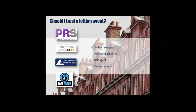There are probably thousands of letting agents in London, some quite big companies, and some may simply be individuals working as letting agents. So how do you find one that you should trust? It's now a legal requirement for letting agents to be a member of one of three redress schemes that are listed on the left-hand side of the slide here.